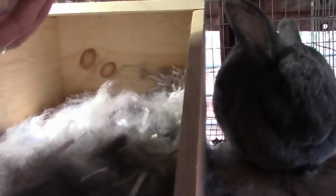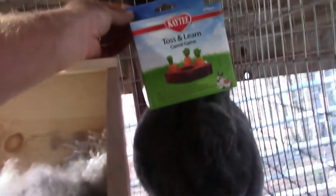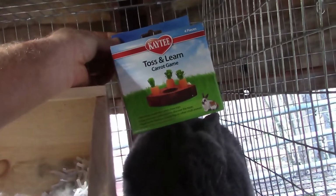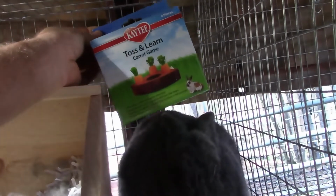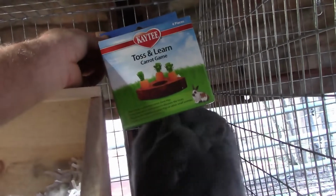Fable, you get a special little mommy award that I found at Tractor Supply, I think $1. They're normally like $10, I think. They're on clearance. It's just a little wooden chew toy thing, but I thought, she deserves something special.